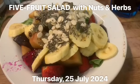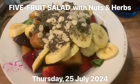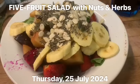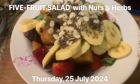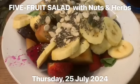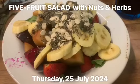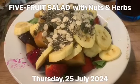added 8. Okay, so 8 strawberries, black grapes, some red pitaya, 1 banana, and what else? Yeah, that's it. 4 fruit. Oh yes, 1 plum. So actually it's a 5-fruit salad. Okay, and 1 plum. Plum from last week, last Thursday.